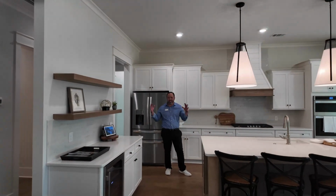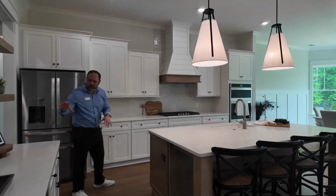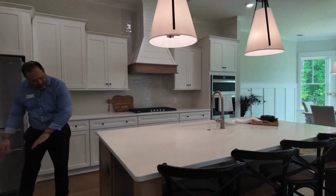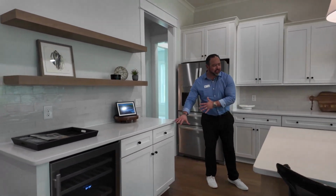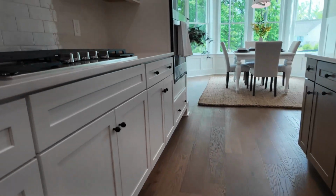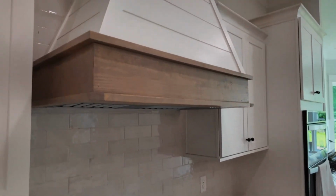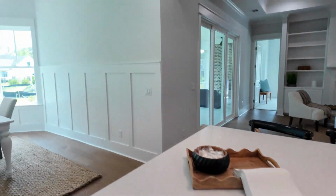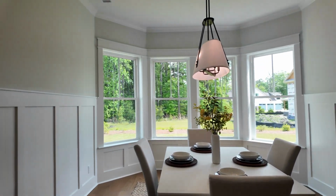Now look at this beautiful kitchen. We call this a gourmet kitchen if you like. I don't want you to miss the quartz countertops. And I love these coffee colored cabinets, contrasting the white, and the beautiful gas stovetop, beautiful range hood and a microwave oven, which leads you right into this dining room, which has the wainscoting. The bay window brings in a ton of light. I'll meet you in the primary bedroom.